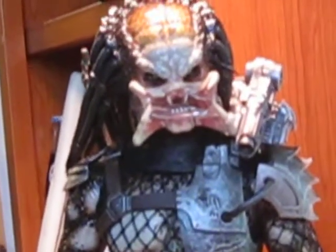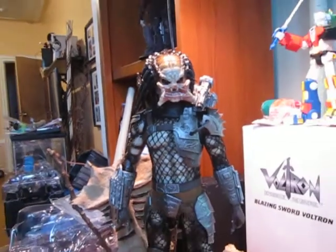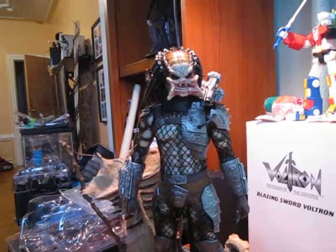Real quick, I just wanted to let you guys know that it's funny because at first I wanted to pick this piece up, but when I realized that it was the classic Predator, because when I think of classic Predator, I'm thinking of the first Predator from the first movie, but I realized it was this one from the Predators the movie. Now I actually like the Predators the movie.